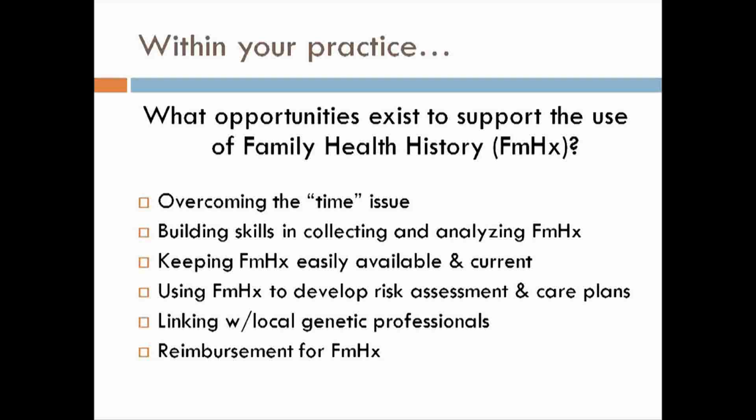Building skills in collecting and analyzing family history is important. It's not easy to draw a pedigree the first time or the second time or even the third time. Figuring out how to lay it out and so forth can be challenging and gets better with practice. It also is facilitated by a lot of electronic tools which do really beautiful pedigree building for you.